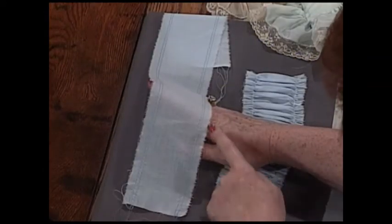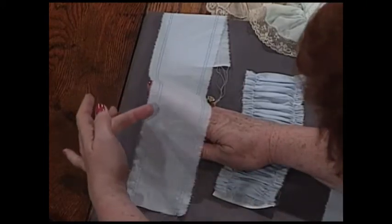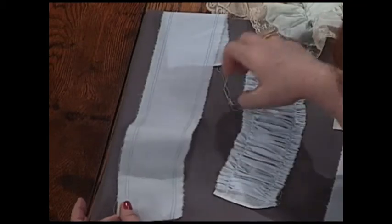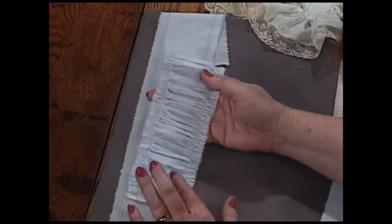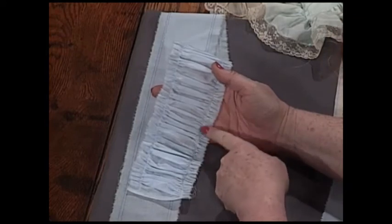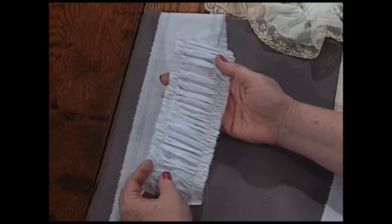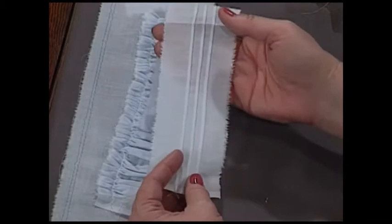This pillow is so easy to make. Let me refresh your memory one time, please, on the two different types of puffing. If you do not have a gathering foot, it is very easy just to run two rows of gathering stitches in the side of your puffing strip. If you do have a gathering foot, it is very easy to just simply run the gathering foot down one side, run the gathering foot down the other side, and your puffing does not have to be distributed at all. It's already finished.